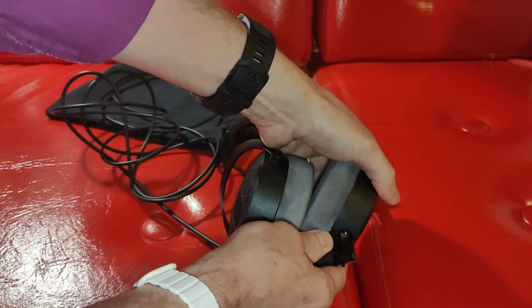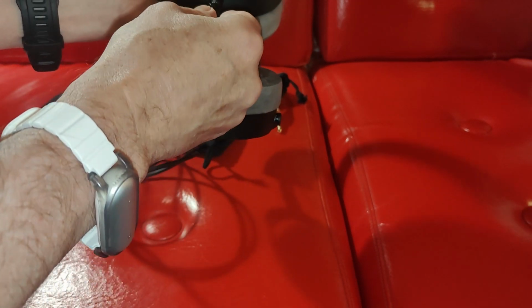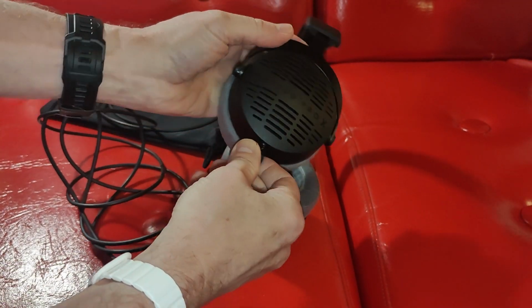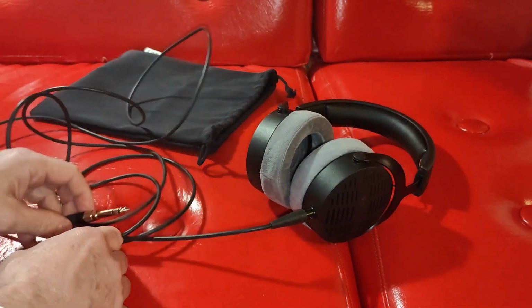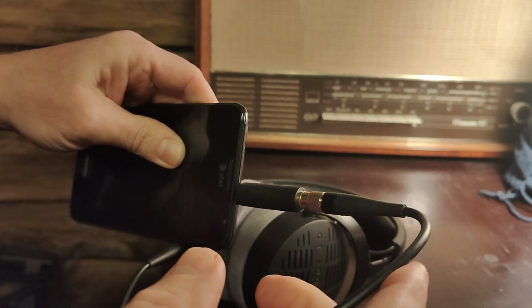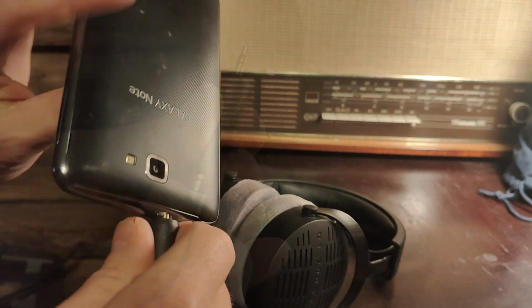They come with a soft carrying case. They have two separate cables that plug into the left earpiece of the headphones. They lock into place. They have a shorter cable, a 6-foot cable, and a longer 9-foot cable. They have adapters, which means they can accommodate, again, a smartphone with a mini jack, a 3.5 millimeter jack, and a larger 1/4-inch jack on traditional stereo equipment.